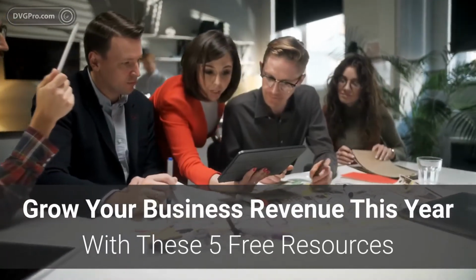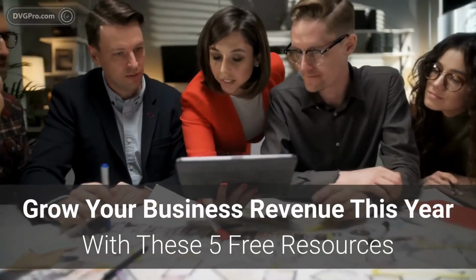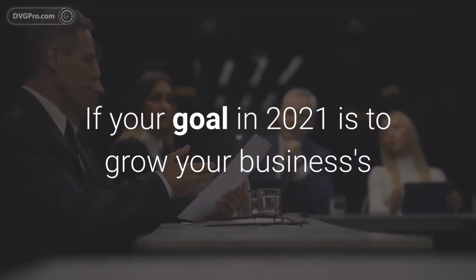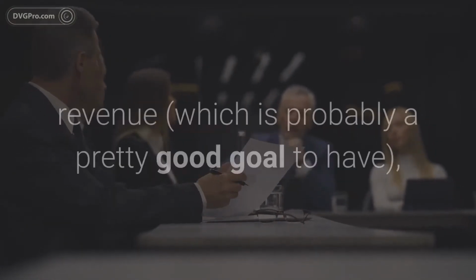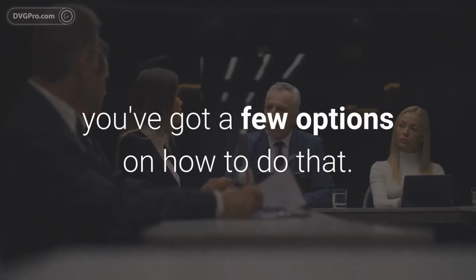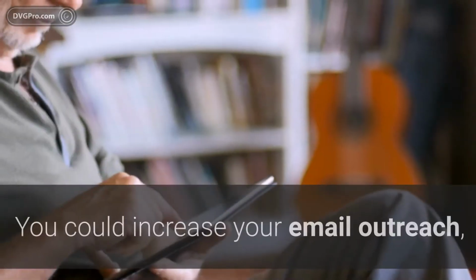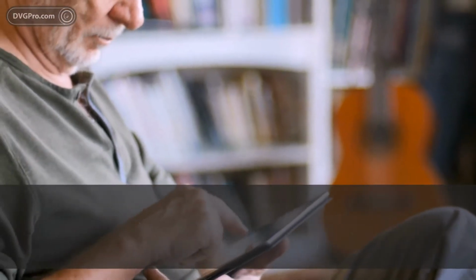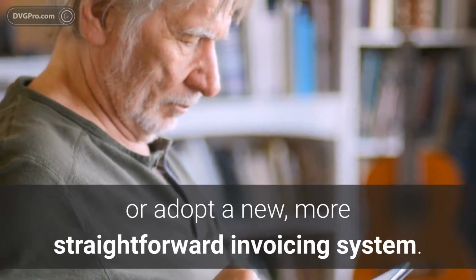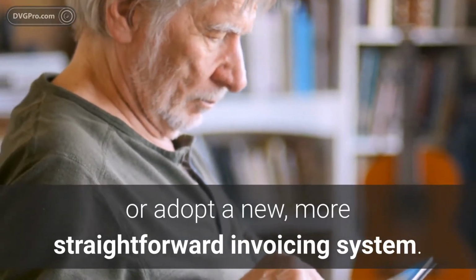Grow your business revenue this year with these 5 free resources. If your goal in 2021 is to grow your business's revenue, which is probably a pretty good goal to have, you've got a few options on how to do that. You could increase your email outreach, incorporate better graphics into your website, or adopt a new, more straightforward invoicing system.